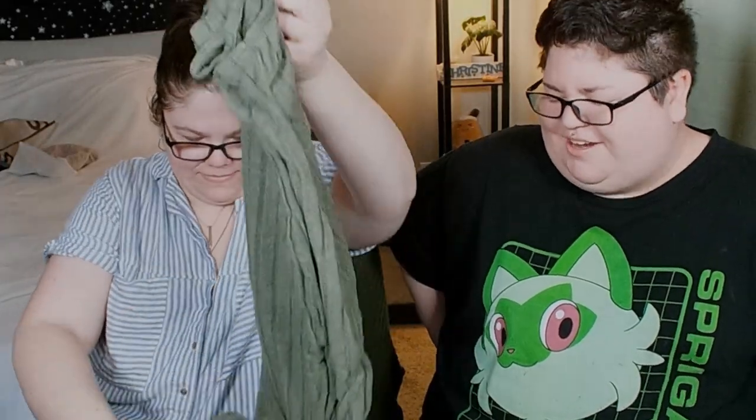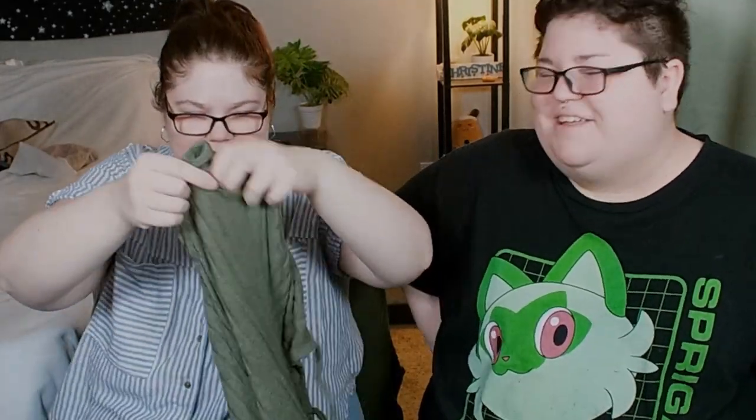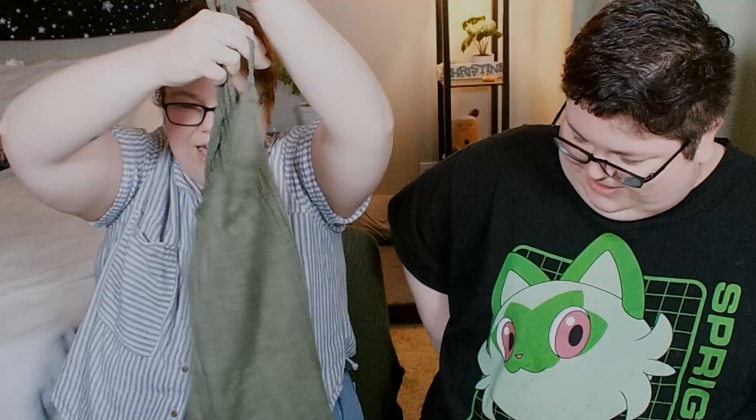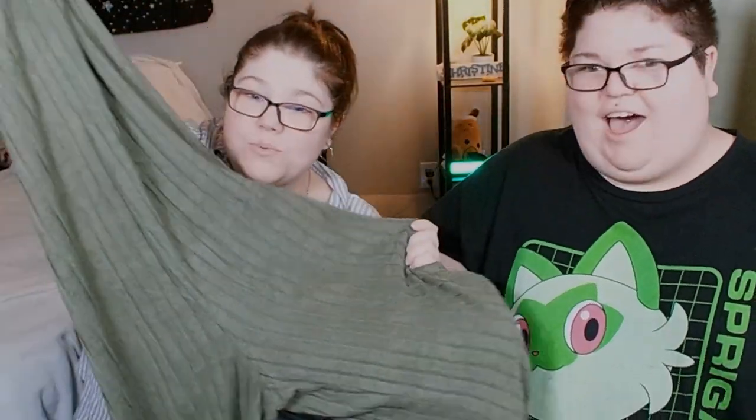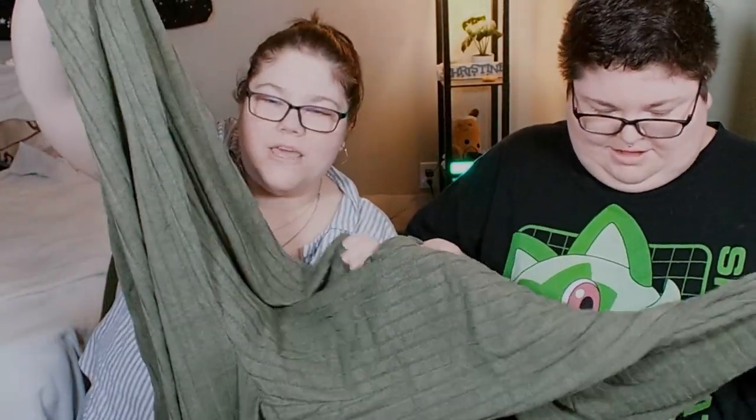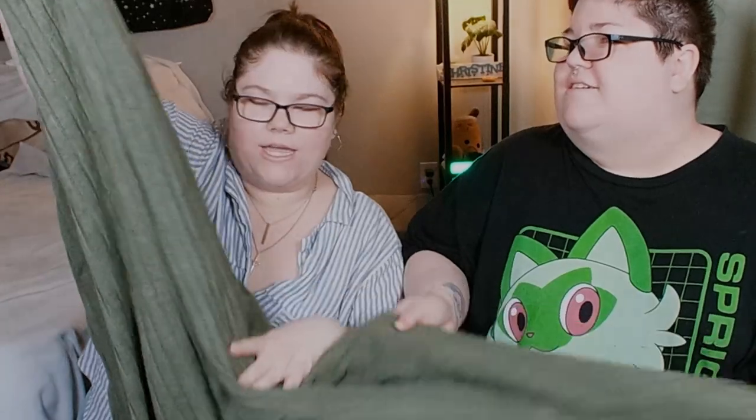Okay. Ooh, this is also green. Is that not in it? Oh, wait. I was like, is that not in anything? You just pulled that out of the thing. Ooh, it's a jumpsuit. That's where the paper came from. Because there's another one. Ooh, that feels this feels nice. Really soft. Like, I cannot wait. This is going to be perfect for lounging. Yeah. That's why I cannot wait to try this on.